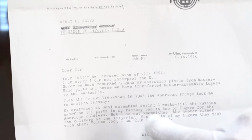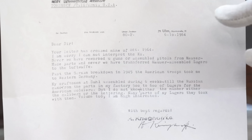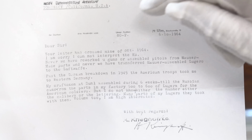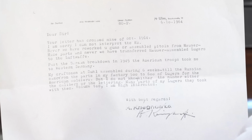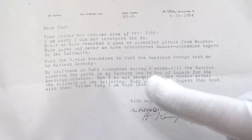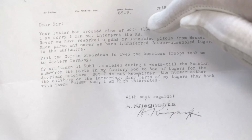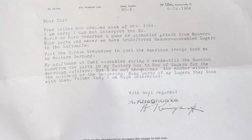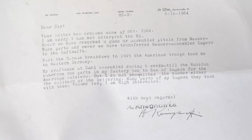But he's asking basic, well, we don't know what he asked, but the answer is, I got your letter. I'm interpreting because his English is a little bit off. But he said basically saying, I got your letter. I'm sorry, I cannot interpret the KU. So he says, I don't know what the meaning of KU is. Never have we reworked or assembled guns from Mauser-made parts. And never have we transferred Mauser-assembled Lugers to the Luftwaffe. So he's basically saying, I didn't put them together, and I didn't send these guns to the Luftwaffe.